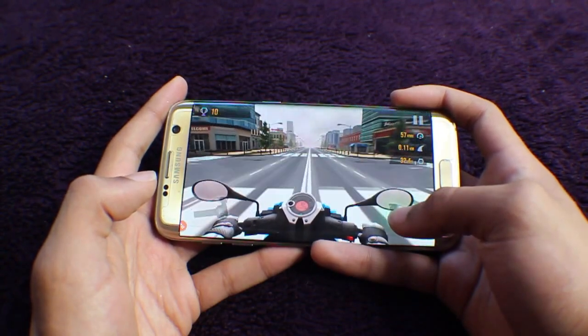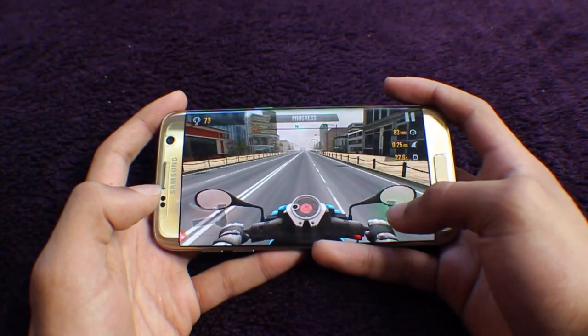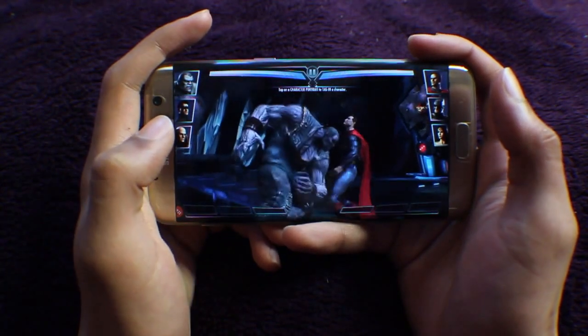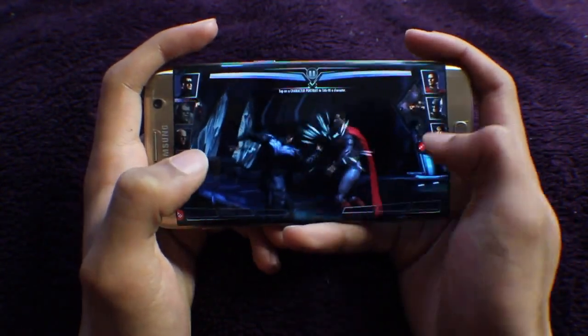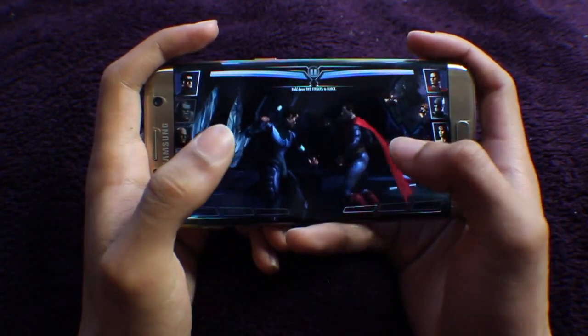The games that you can run on this phone have also been quite amazing to test out. I've only played several games, including Talking Burnout, Injustice, and Traffic Rider. These games have been pretty good. On Traffic Rider, I have to admit, the frames did drop slightly, and it was enough to notice. But on Injustice and Burnout it was quite good. It was consistent, great quality. Very, very nice.